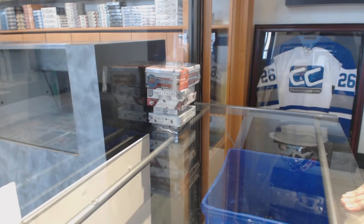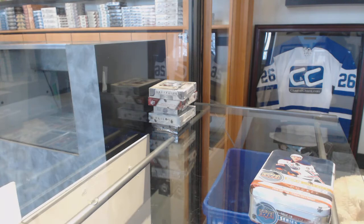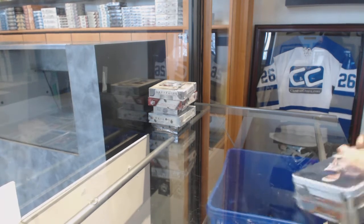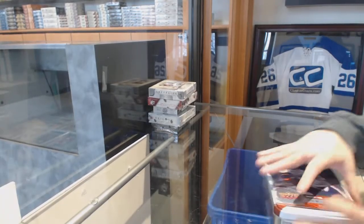CNC group break 85-27. We've got the 17-18 Upper Deck Double Up, all 17-18 products. So best of luck, folks. Here we go.